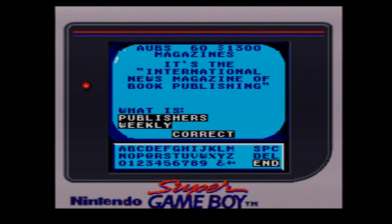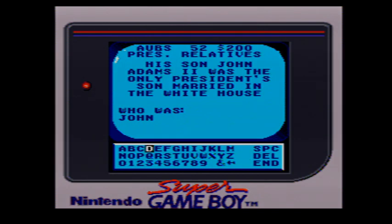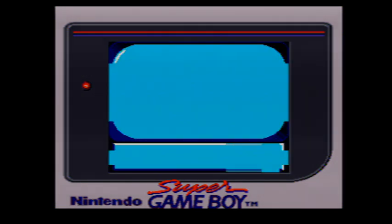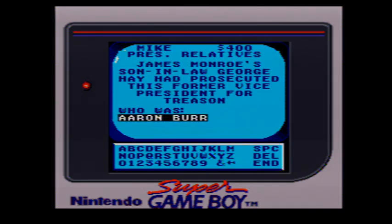Other categories: we have presidential relatives, transportation, U.S. geography, travel and tourism, and television. Presidential relatives 200. His son, John Adams II, was the only president's son married in the White House. Who is... I'll just say who is John Quincy Adams. Yep, John Quincy, correct. Presidential relatives for 400. James Monroe's son-in-law George Hay had prosecuted this former vice president for treason. Oh, derp. I know it. Aaron Burr, I knew it, but too late.